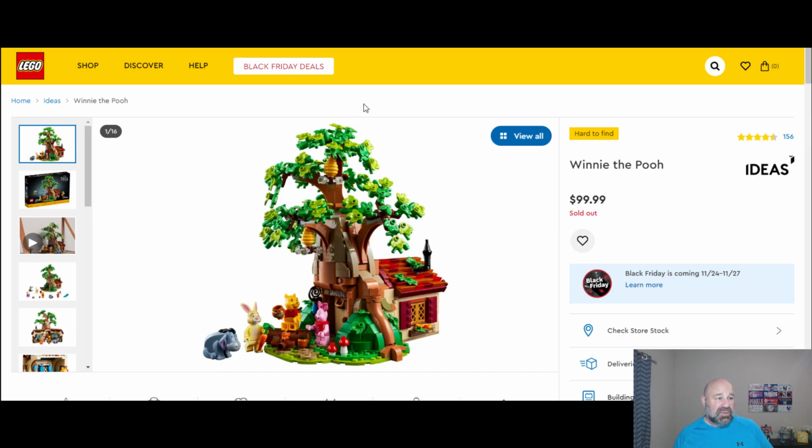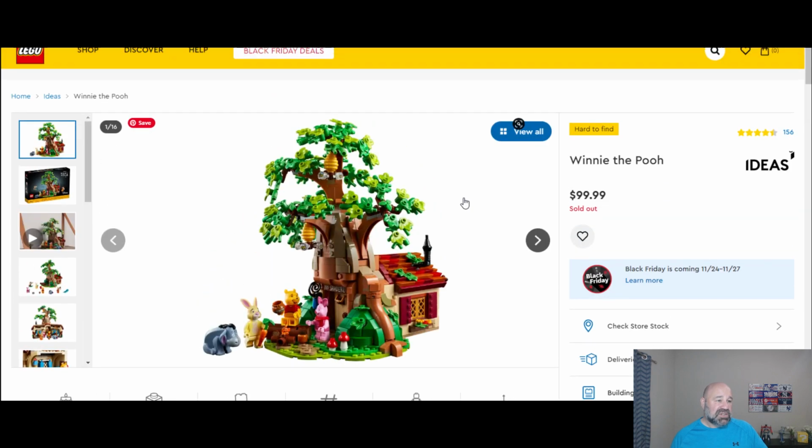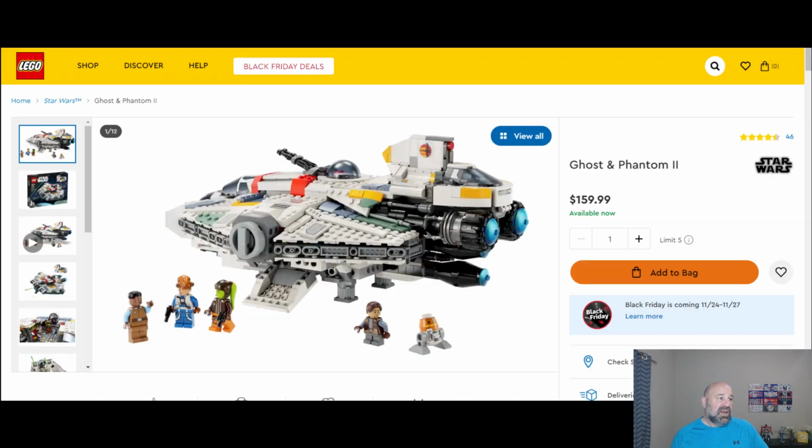So first I got Winnie the Pooh, and for reference, set number 21326, retiring at the end of this year. And then I've wanted the Ghost and Phantom. I've held off on this. I've tried to be patient, but I thought this would be a good time, considering I'm trying to compound my dollars to get to these gift with purchases. So I bought this set as well, which I'm ecstatic about. I'm glad that I did it.